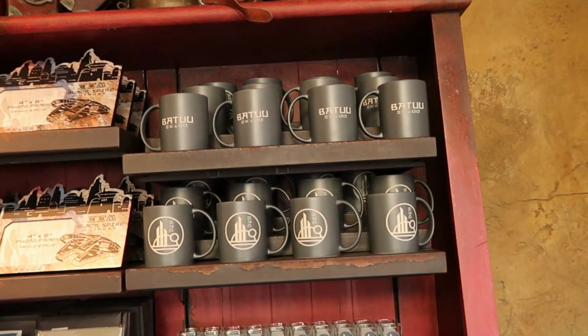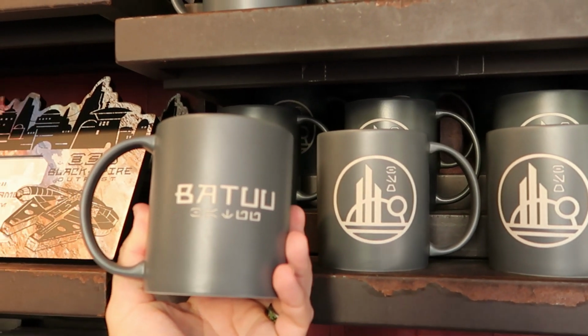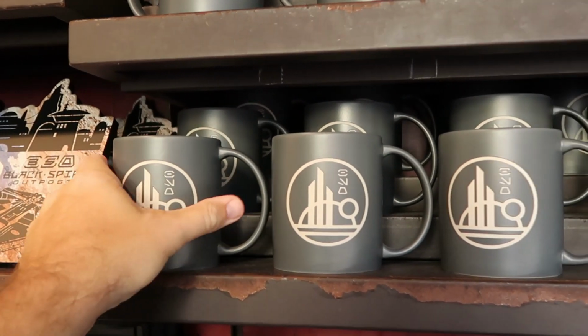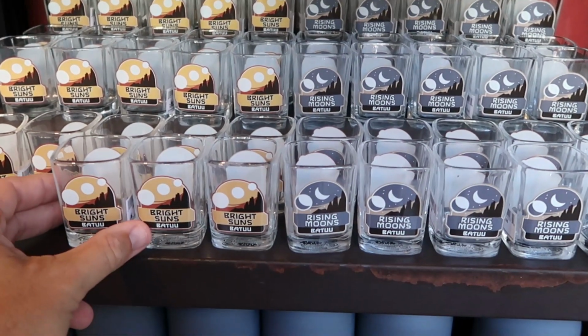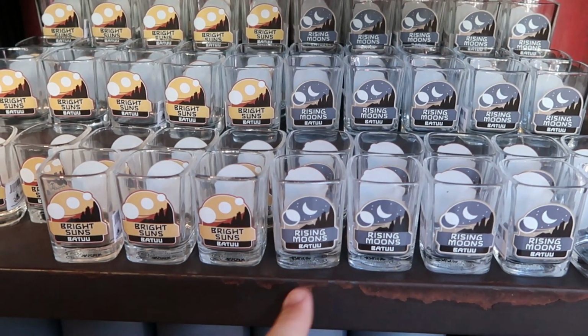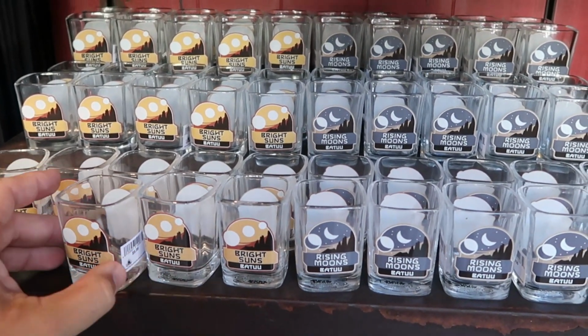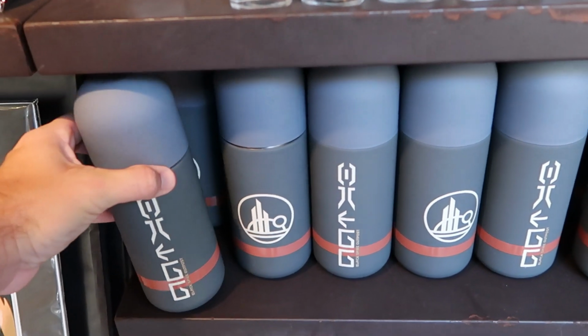So lots of assorted drinkware. This is a nice oversized coffee mug. It has two different designs though. It's etched out. It says Batu. $19.99 for that. And then right over here is another reversible. This one's a toothpick holder, Rising Moon's Batu, and then Bright Sun's Batu on the opposite side. Those are $10 a piece and perfect for the warmer weather here in Central Florida.